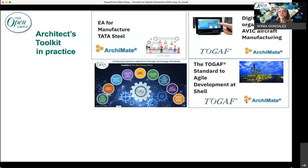Another example, in Shell, we had this in one of our plenaries last year, the TOGAF standard to agile development at Shell. This is a very good example of how the TOGAF standard and also the RQMA modeling notation can be used along with agile. In this specific example, we understand how Shell has used an approach to have microservices or microcycles of the TOGAF ADM to fulfill a digital space, and how the TOGAF standard ADM can be used in an agile pattern.